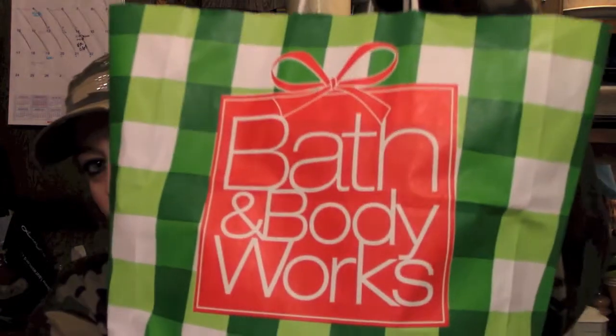So this is my first ever Bath & Body Works haul, and they have absolutely incredible deals. I happen to walk in when they have these flash sales. Luck, I guess, as I spend all my money. Here's what I got. This is from two different occasions that I went. Isn't that adorable?